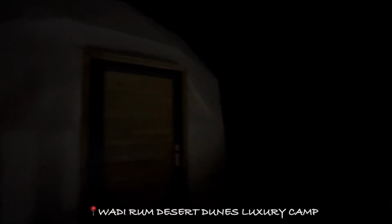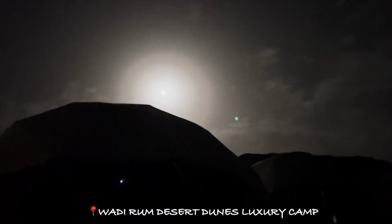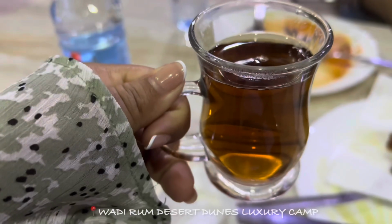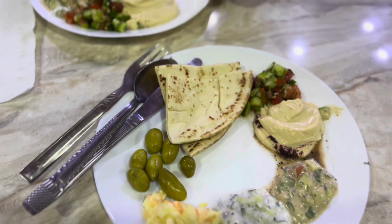This is the campsite. That's our beautiful pod. It's been a really long day, so we'll just have some dinner and I'll see you tomorrow.